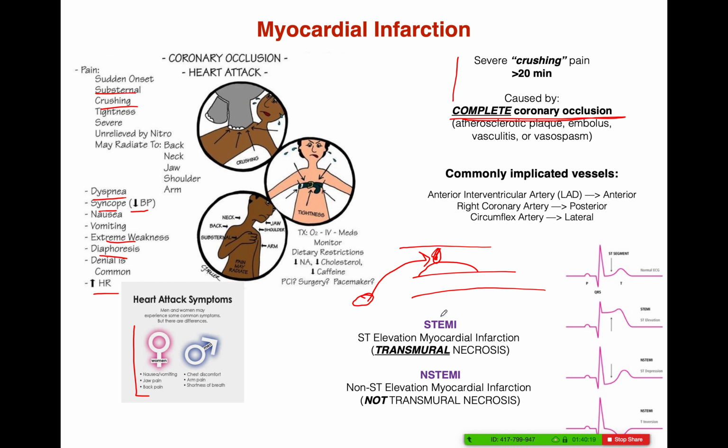The second way is we can have that atherosclerotic plaque where the edge of it ruptures open and releases all of those toxic thrombus-forming things into this area, and that forms a thrombus, okay? So we can have an embolic or a thrombotic event, but both of them are going to involve atherosclerosis, okay?